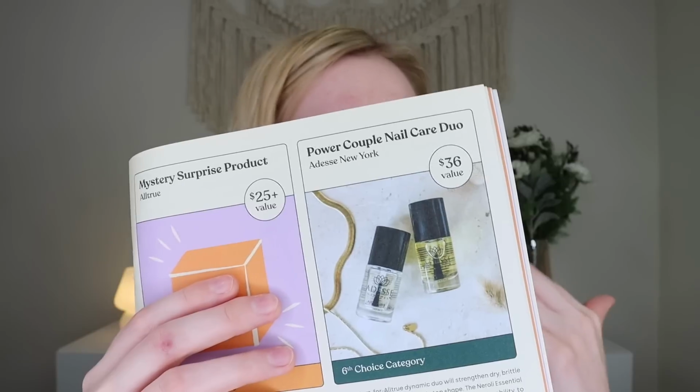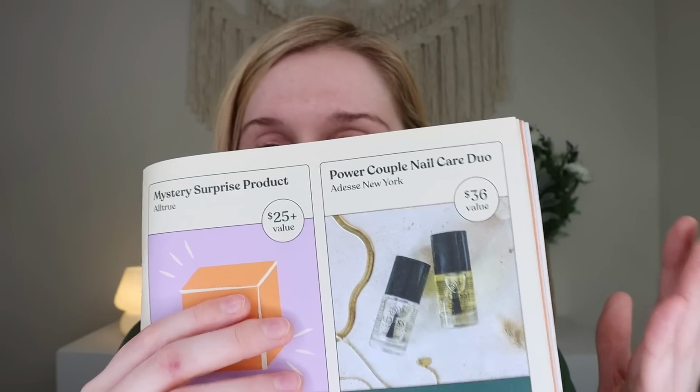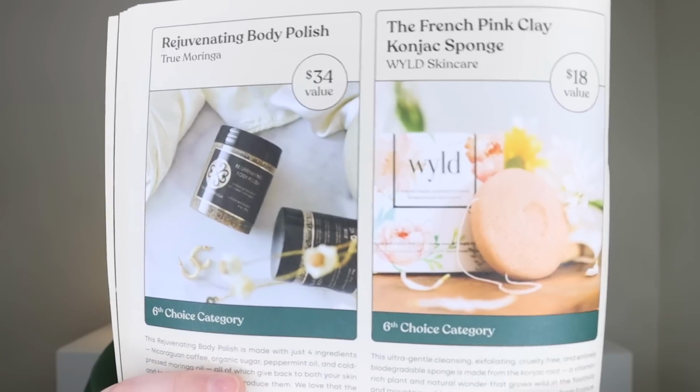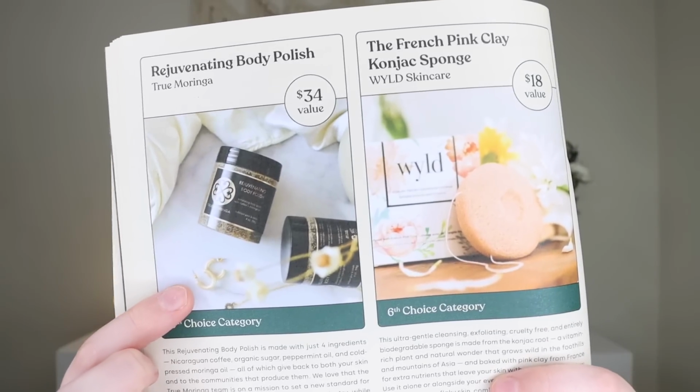The other choices within that category were the Power Couple Nail Care Duo from Adass New York for $36. I've gotten it in a box before, and it might have been this box. It's definitely been around in subscription boxes, so it's nothing new. Then there was the Rejuvenating Body Polish from True Moringa for $34, or the French Pink Clay Cognac Sponge from Wild Skincare for $18. This has definitely been in a box before. I think I've actually chosen it in a box. This, I don't know if it has been.